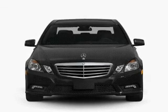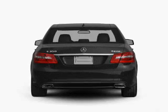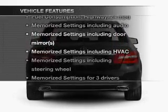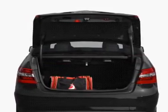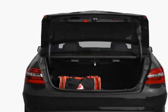Heated seats comfort you on cold winter days. Let the outside in with a power sunroof. Memory settings are just one of the extras. Plus, enjoy these notable features that are included in this vehicle: power door locks, power windows, cruise control, Bluetooth wireless, a DVD system, an AM/FM stereo with multi-disc CD player, a satellite radio.